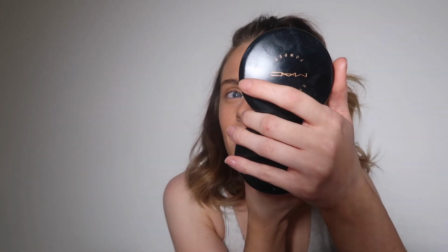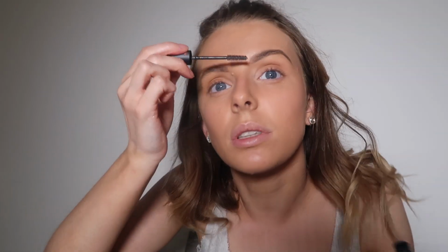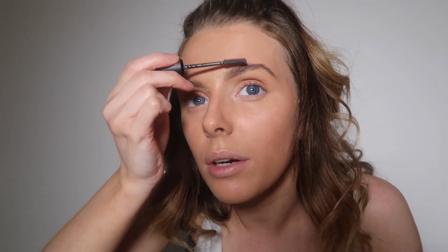Trust that one to actually go wrong. Okay, so that one's done. Again, just go over with the brow gel. See how these are looking.